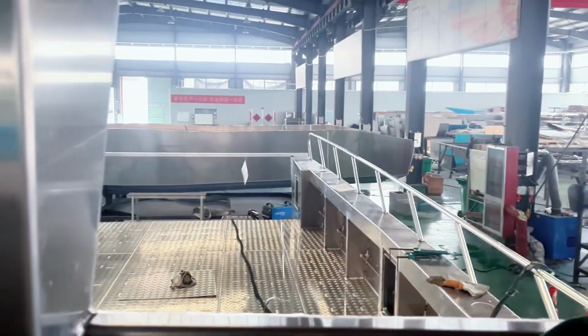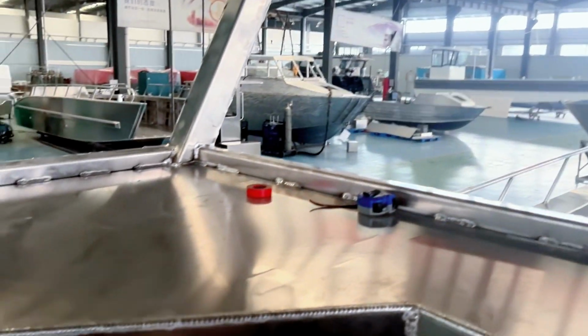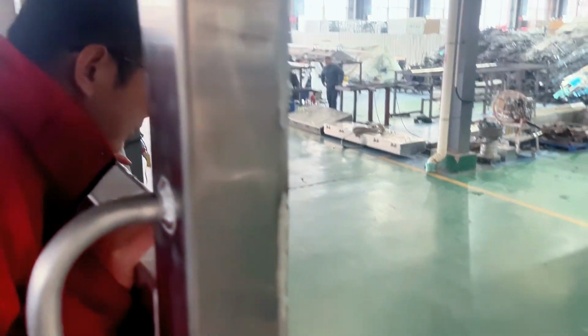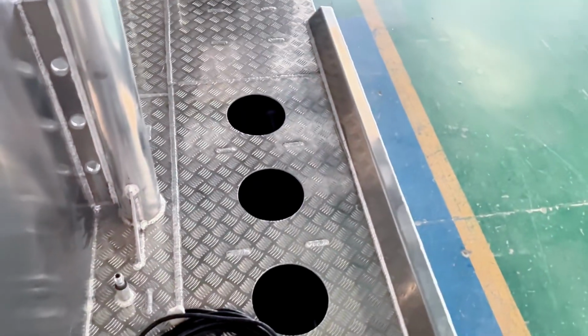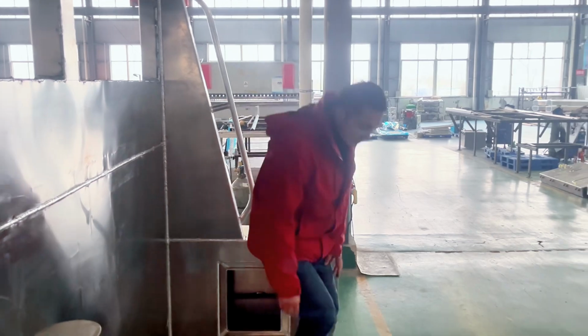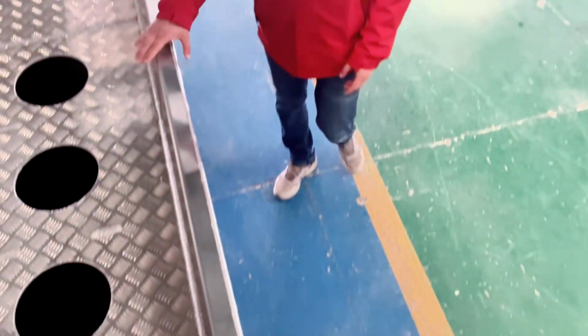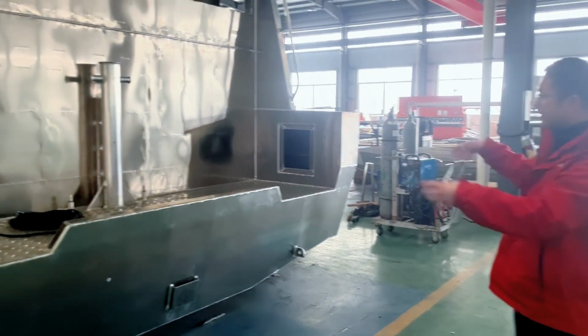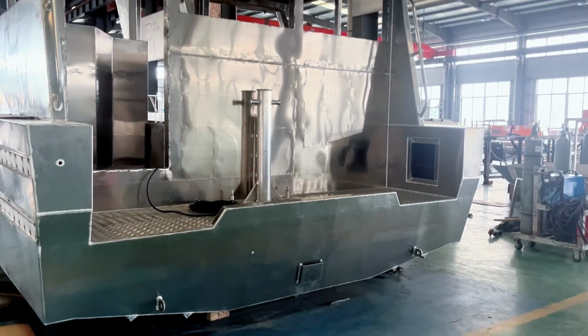Then there will be installation of all the windows, the sliding windows, the doors. Then you can see the back of the boat. We have designed this pole bar. It's good for when you pull some items out of the ocean. The transom is designed for twin outboard motors on the back, which is recommended for twin 25-inch outboard motors. So this is the general design of this 11 meter, which is also a quite good design.